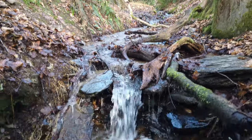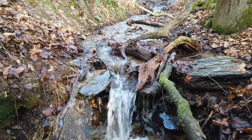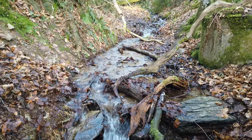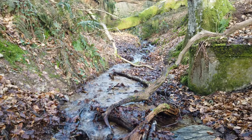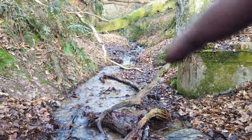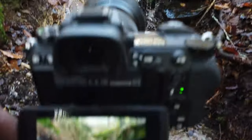Okay, so we found water. Just got this little drop off here. It's not very much, but it just looked quite pleasant because looking back up through there, and then at the back there, we've got that fallen tree across. And in the camera, it's looking rather nice.